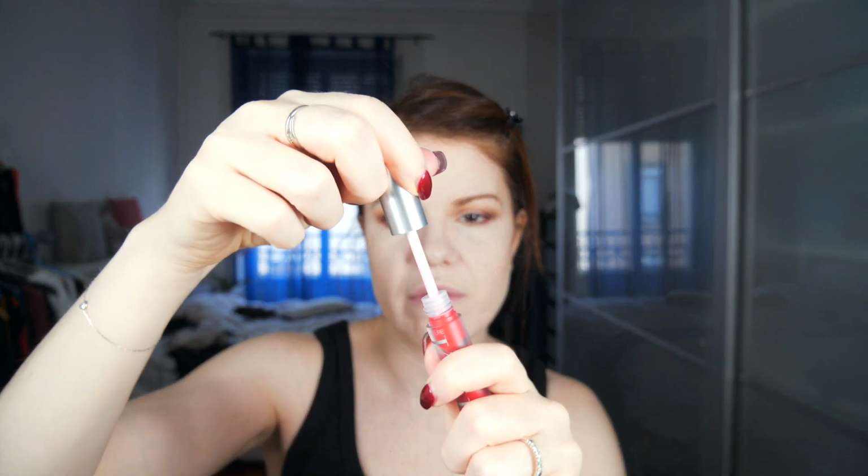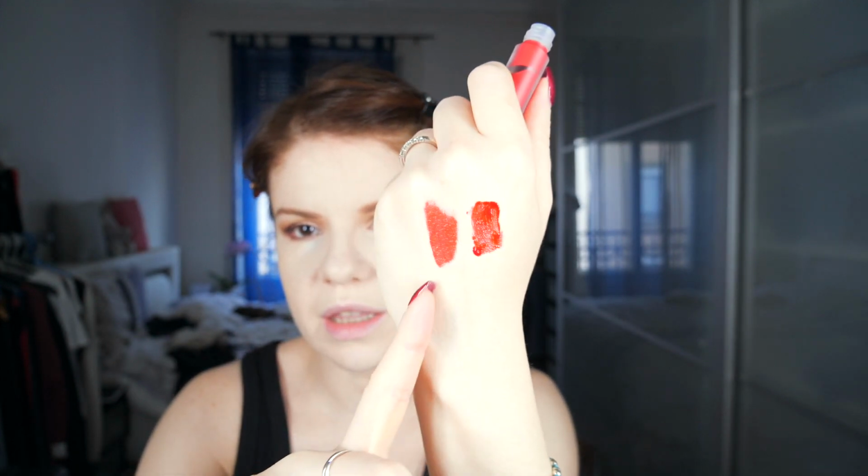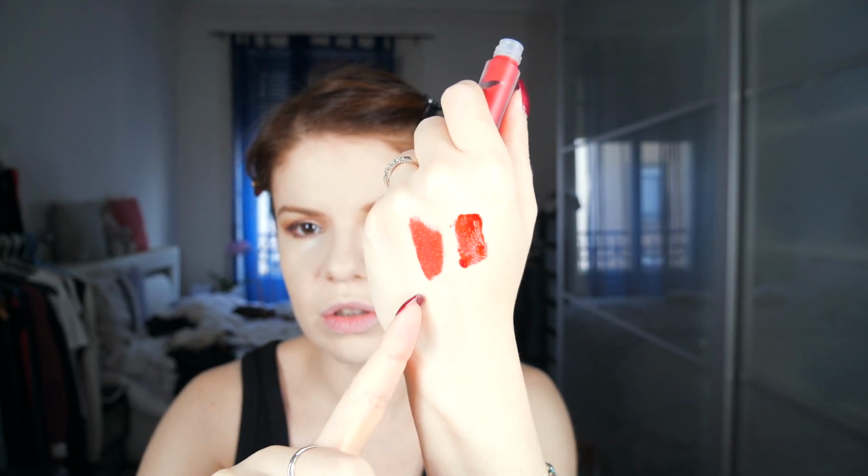And this is the velvet one. Here it is. Oh my god. This is incredible too. This is creamy and this is the velvet one. And I think I'm gonna go with the velvet one. Let me try.